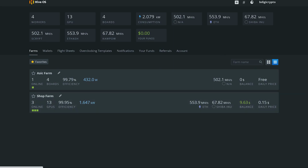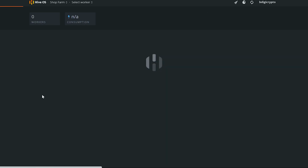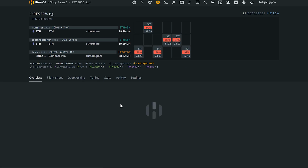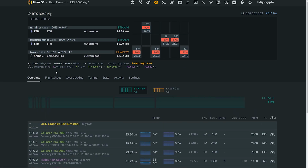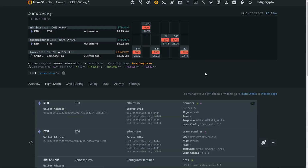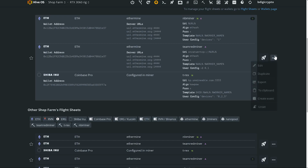All right, guys, here we are in our Hive OS. So we're going to jump into our shop farm here. We're going to want to jump on our 3060 rig here. We're going to take a couple GPUs off of this. So we're going to stop the miner. So that's on its way to stopping. We are going to unset our flight sheet.